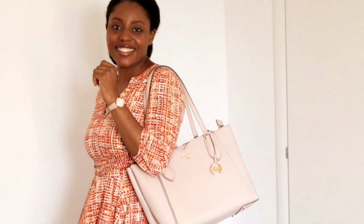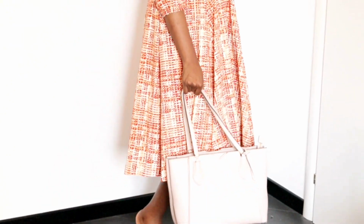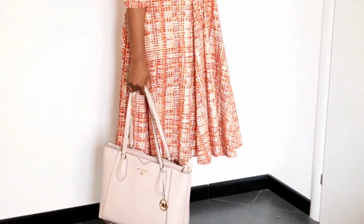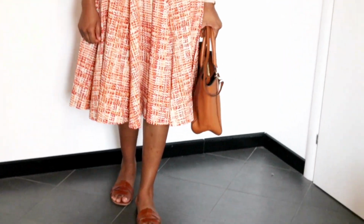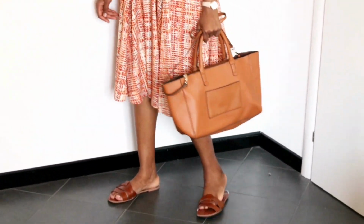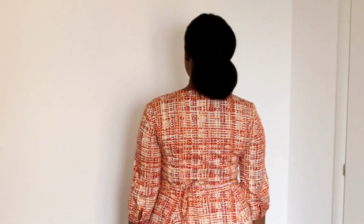So here I have my pink bag still, but I have changed my shoes, and now I am pairing it with some slippers. You know how it's important for you to be able to go out and still be comfortable? Yes, I'm that girl. I love my slippers. I love flats. I still like to wear heels once in a while, but comfort is key. And you could also throw on a brown bag. This is very easy to wear. And the beautiful thing about it is you have to be able to wear your pieces in different ways. It's never a one-way type of combination.